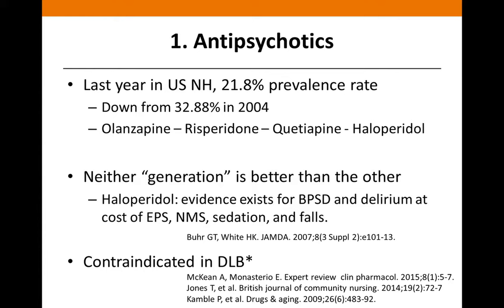Although haloperidol, you might argue, has the best evidence of efficacy, but it also has the best evidence for harm. So that's why we typically avoid haloperidol. And then, again, it's really important to not only understand the type of BPSD you're seeing, but also what type of dementia the person has. Because these are absolutely contraindicated in dementia with Lewy body, because you're going to make their Parkinsonism worse, and you're actually going to make their agitation worse and potentially their psychosis as well using antipsychotics.